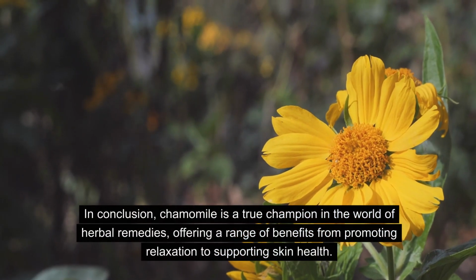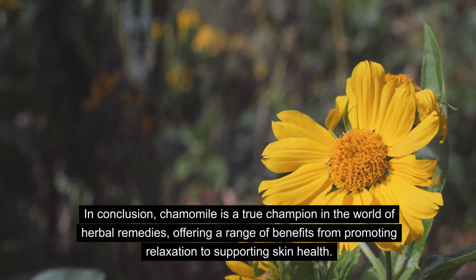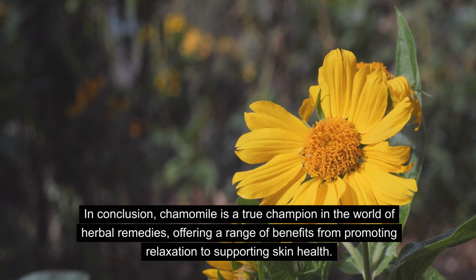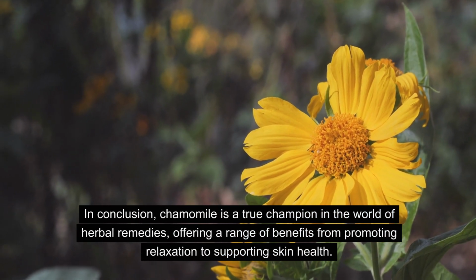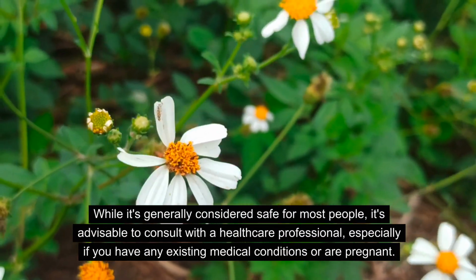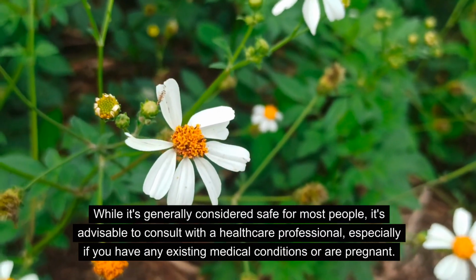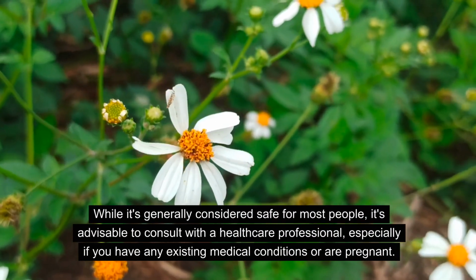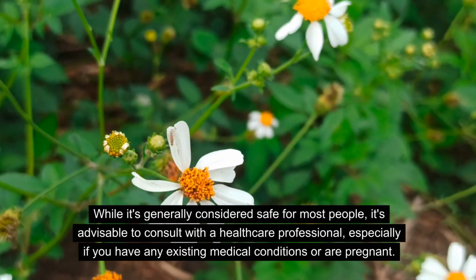In conclusion, chamomile is a true champion in the world of herbal remedies, offering a range of benefits from promoting relaxation to supporting skin health. While it's generally considered safe for most people, it's advisable to consult with a healthcare professional, especially if you have any existing medical conditions or are pregnant.